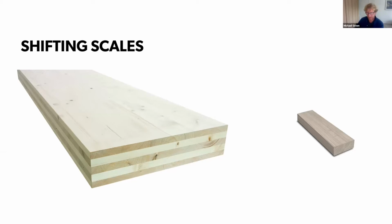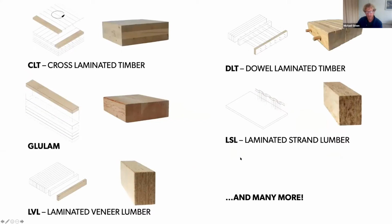So on the left, you have a cross-laminated timber panel. On the right, you have a piece of dimensional lumber, a 2x4, as we'd say in North America. And these are two very different things. They're two different things structurally. They're two different things from a fire point of view. And they are two different things from the point of view of scale, how big a building we can make.